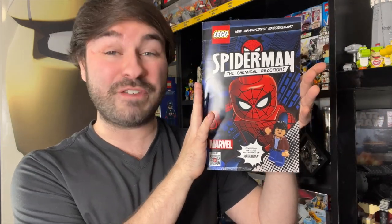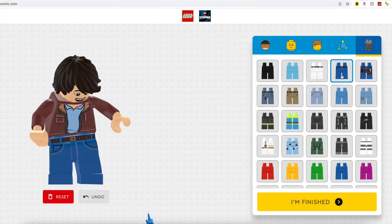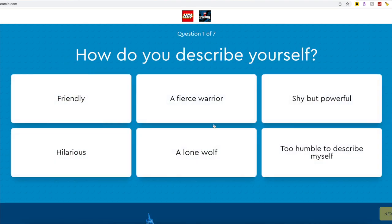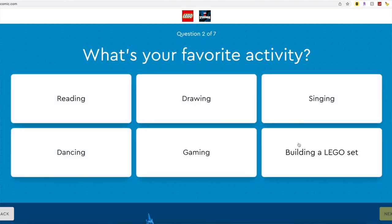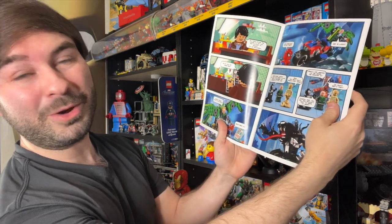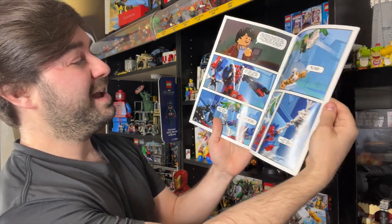Now, there's a Batman book, a Spider-Man book, and a Star Wars book with Boba Fett on the front, and you can get it digitally, like as a downloadable PDF, or you can get it in physical form, which also gets you the digital download. So yeah, it's pretty cool. Basically, you fill out like a Mad Libs, and then you get this comic book, and then there's certain parts where it adds you into it. And basically, you're the person who's reading the comic book with your Spider-Man minifigure there, and it's pretty cool.